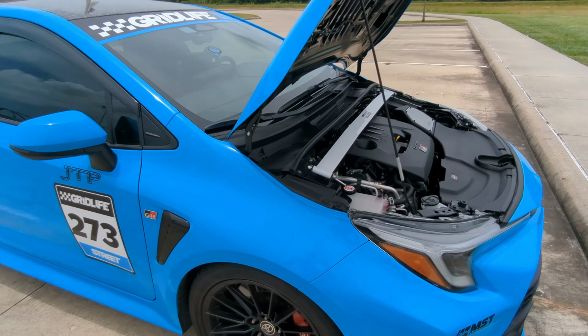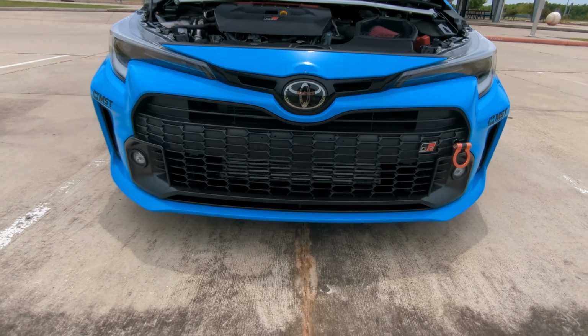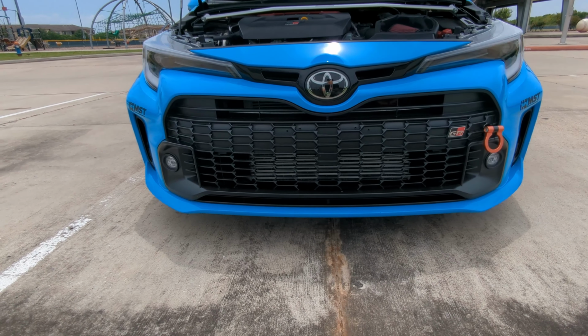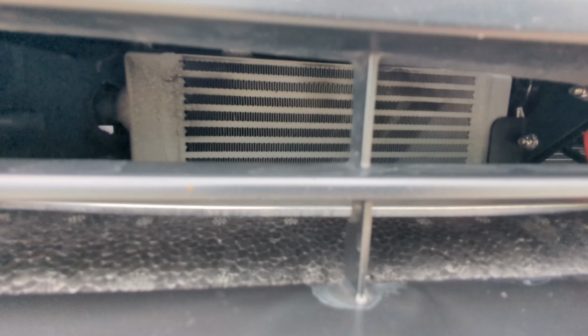Yeah, real basic on mods. There aren't very many things. I do wish I had an intercooler. That is definitely one of the next things on my list. Oh, I almost forgot. I do have right here the Mishimoto oil cooler.